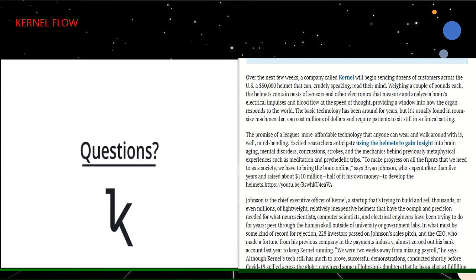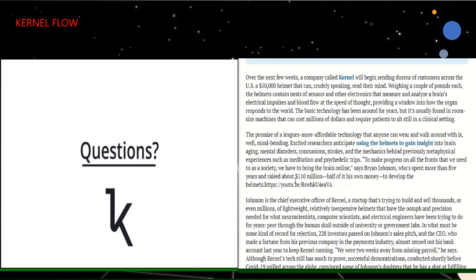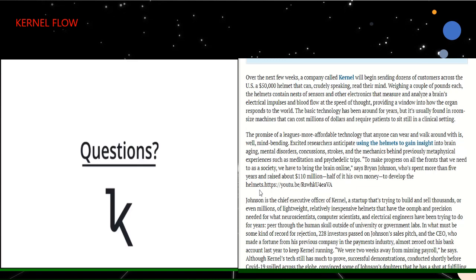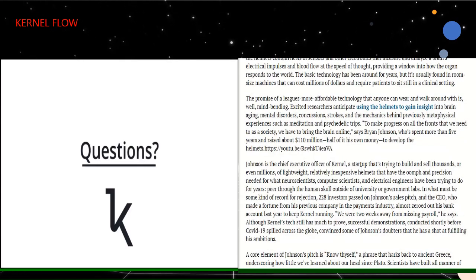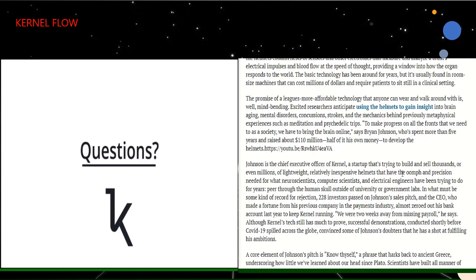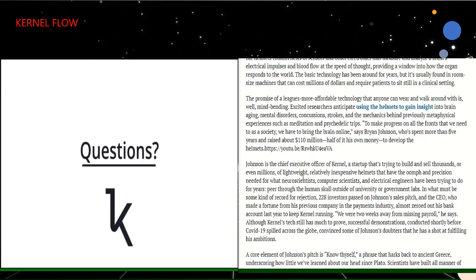To make progress on all the fronts that we need to as a society, we have to bring the brain online, says Brian Johnson, who spent more than 5 years and raised about 110 million, half of his own money, to develop the helmet. Johnson is the chief executive officer of Kernel, a startup that's trying to build and sell thousands or even millions of lightweight, relatively inexpensive helmets that have the oomph and precision needed for the neuroscientists, computer scientists, and electrical engineers who have been trying to do this for years.